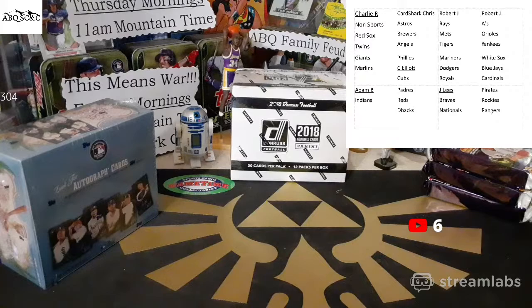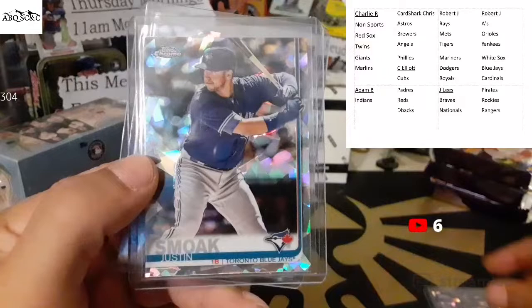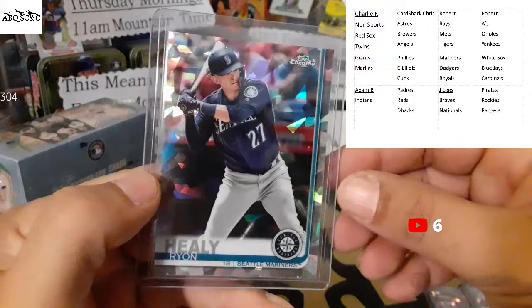We got a Sapphire Chris Shaw. Justin Smoke and Ryan Healy.